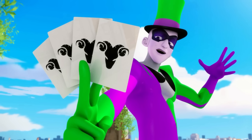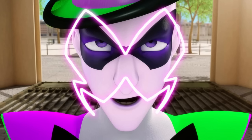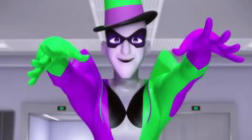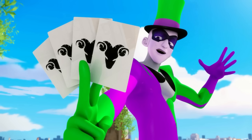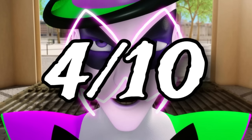I know this is a lot. Don't worry, guys, we're almost near the end. But anyway, next we got Simon Says. For me, this outfit is too bright, if that makes sense. I'm not really digging the colors together. It's the most random choice to put those two colors together. For me personally, this outfit is a miss. I'm going to give it a 4 out of 10.